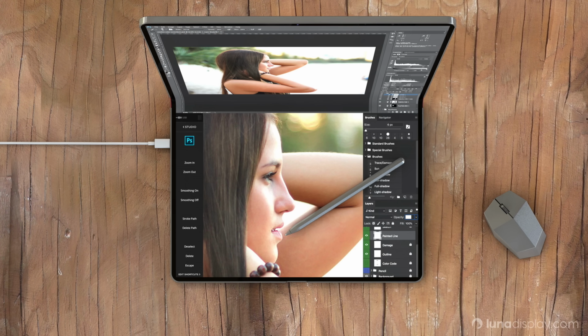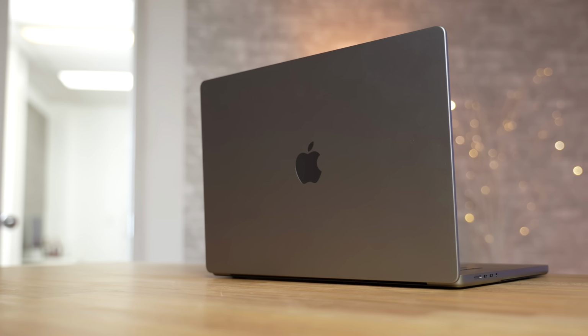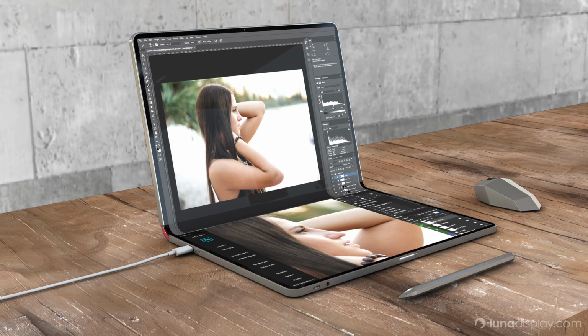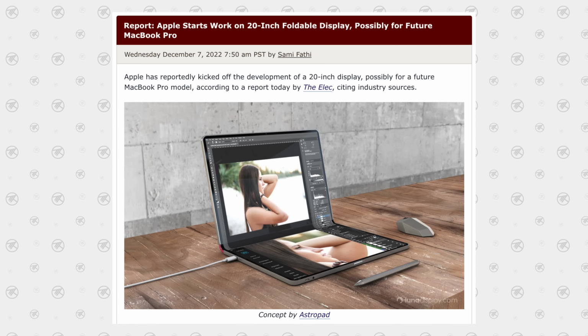Are you ready for a 20-inch OLED foldable MacBook Pro, or maybe even something else, which I think might not actually be a MacBook Pro? I'll explain why in just a minute. Well, Apple is actually starting work on this according to a brand new leak and report that just came out.